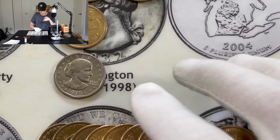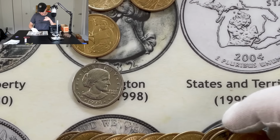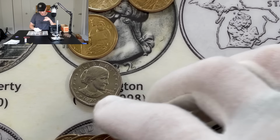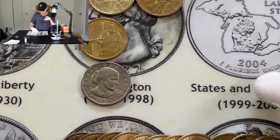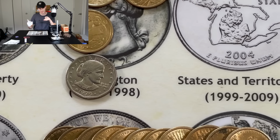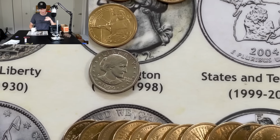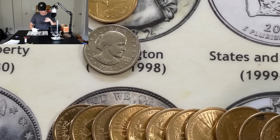And then, of course, probably the best find of the hunt right there, 1979 P wide rim. That is just awesome. Very, very cool. I wasn't sure how difficult these would be to find. We went through 2 entire rolls of basically what looked like uncirculated 1979 P Susan B. Anthony's and weren't able to get one. But we were able to get one out of one of our machine-wrapped rolls. So that is very cool.